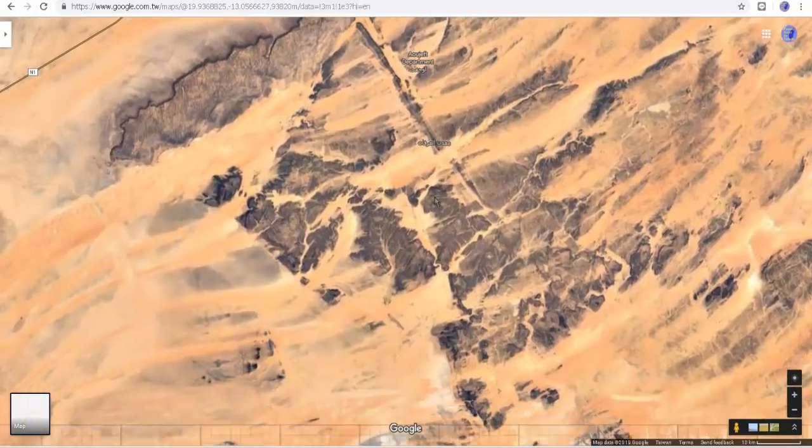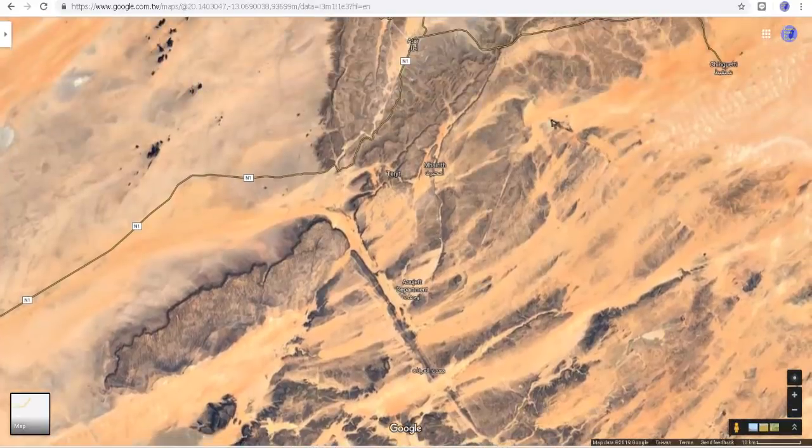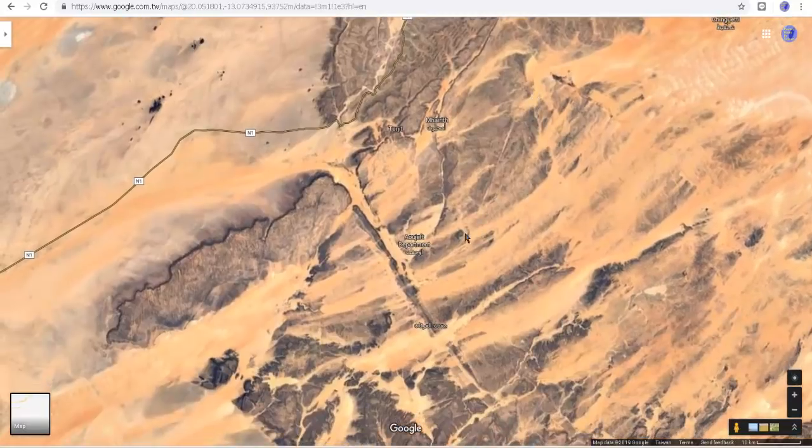Okay, that still has a ways to go to the Senegal River, but I'm still seeing a lot more straight lines and a lot more activity. What I need to do is, and by the way, there are quite a few tumuli right here as well. I know from looking, it's a beautiful area.